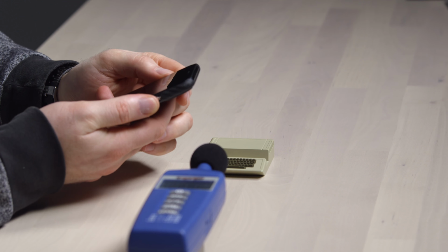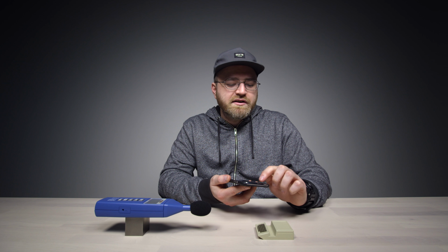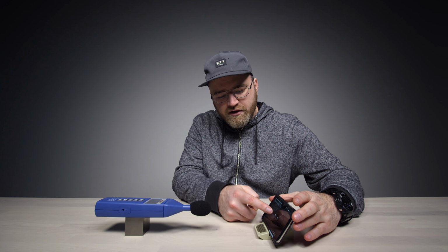I have the iPhone 10. So this has a similar speaker layout to the Note, but you also get a little bit of audio coming out of the earpiece. Here we go.